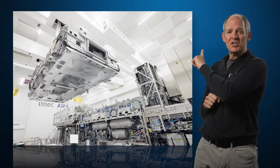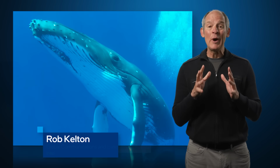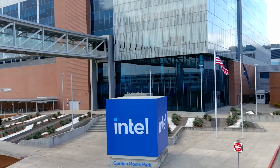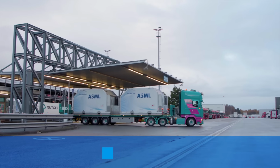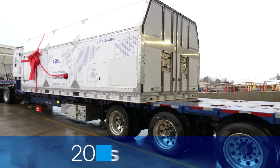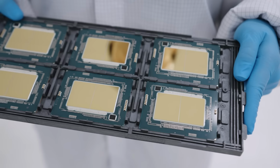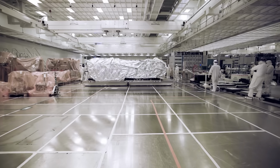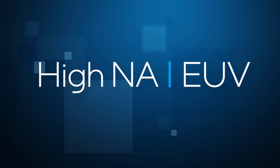This incredible machine is as big as a double-decker bus and weighs about as much as a blue whale. To get it from ASML's headquarters in the Netherlands to Intel's Gordon Moore Park in Oregon took more than 250 crates in 43 freight containers loaded in multiple cargo planes and 20 semi-trucks. This new transistor-making tool will forever change the chip industry. It's the world's first high numerical aperture extreme ultraviolet lithography system, also known as high-NA EUV.